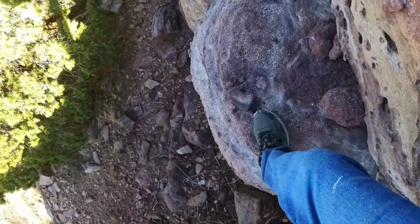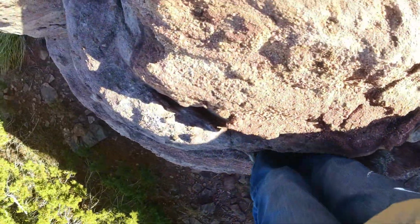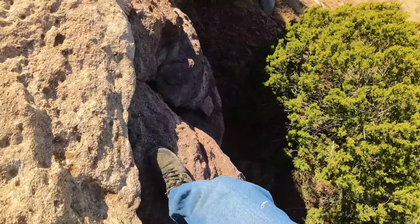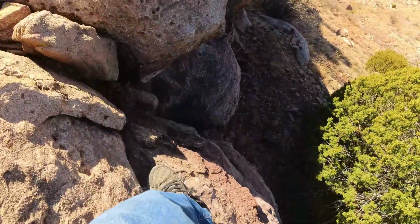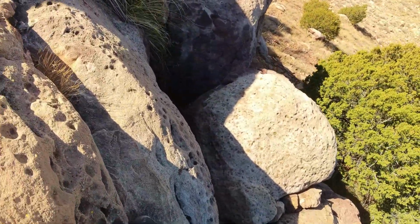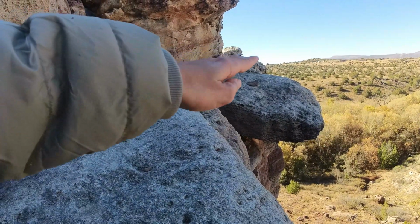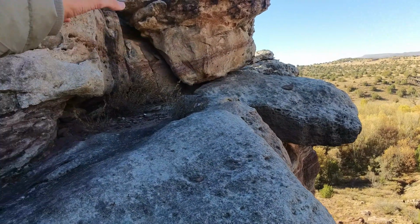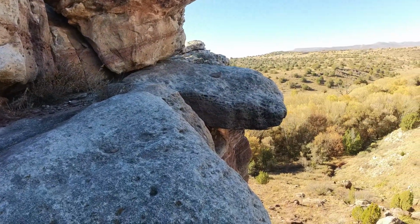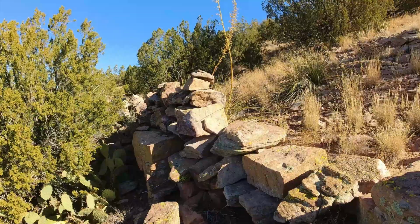I'm using this natural pathway through these ledges. That boulder is maybe like 10 feet long, and it just looks like if this boulder ever moved, then this boulder would just tumble down the hill. Amazing that it's still standing there.